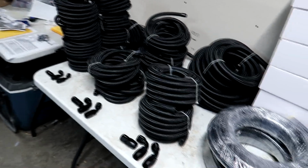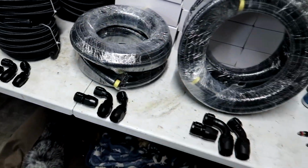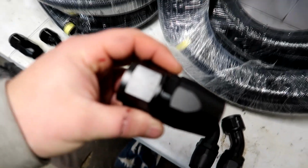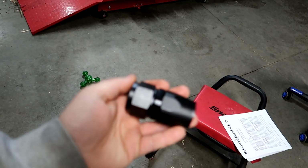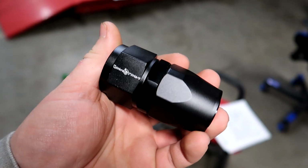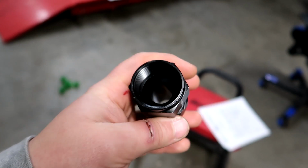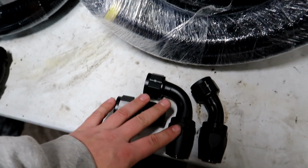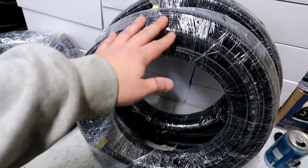All right, so I got the AN line all up on the table here. Wanted to show some of the fittings and stuff that I got for all these. I'm really excited about these 16 AN fittings. These would be used to build a custom radiator setup, more than likely, or water lines to your air-to-water intercooler. That's kind of why I got this. I wanted to redo my Mustang stuff, but also possibly sell some of this.